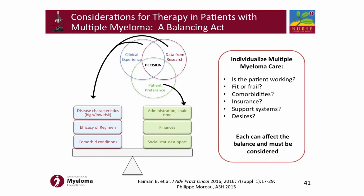Because as Joseph mentioned before, the importance of shared decision-making, and I love this slide. I love that it has the 3 little bubbles that center around the decision-making process. You take into consideration clinical experience, data from research, and patient preference to make that ultimate decision. Because when you're talking about adherence, staying on treatment, you want to have buy-in from the patient, because we know the longer you're on a therapy, the better the individual will do.